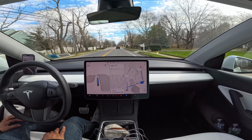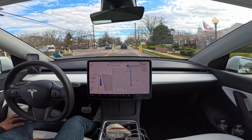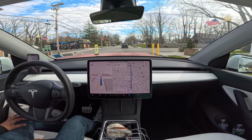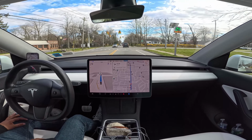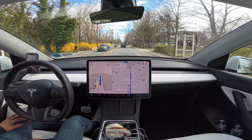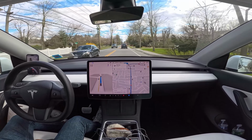Okay, let's see. There are some speed bumps ahead of us. Let's see how our car can handle that one, if the car slows down or not. And yeah, it slows down. Nice, nice. For this one, no, it doesn't. For this one, it doesn't. So for the first bump, it slows down. For the second bump, it doesn't. So we're just 8 minutes away from our destination, and we'll see how the car handles these last 8 minutes.